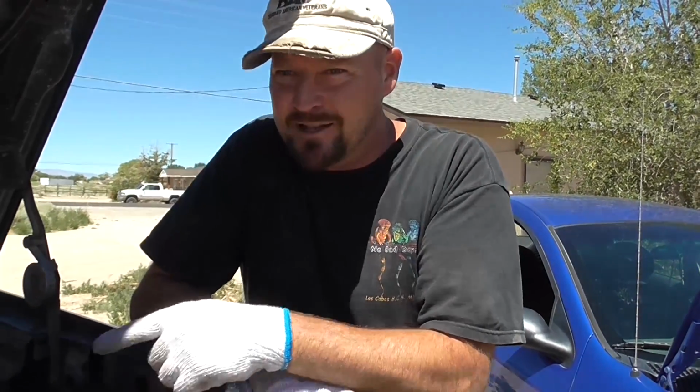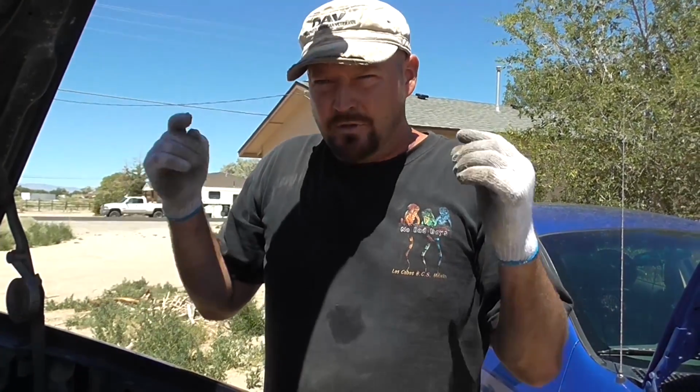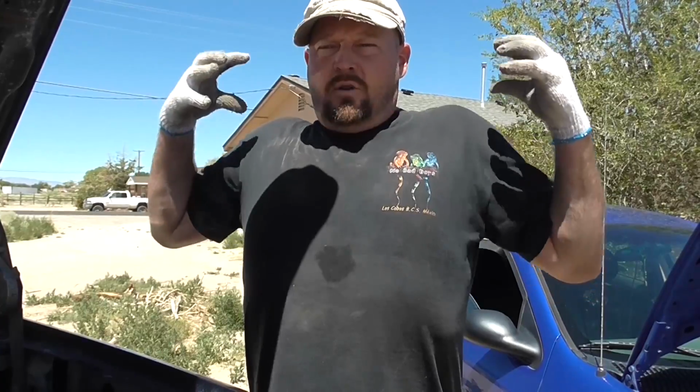That's called free horsepower and free torque and free economy right there. And then you do the muffler along with it, do a nice free-flow exhaust system. Engine breathes in, engine breathes out. Free performance, or very cheap, whatever the price of parts are.